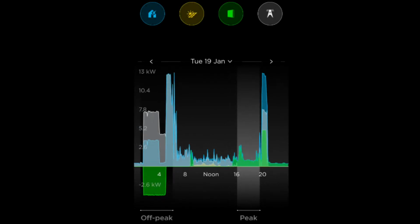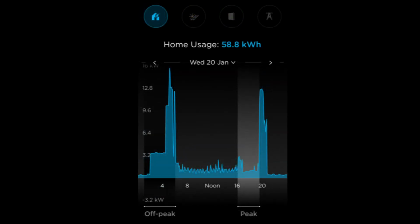There was no car charging first thing in the morning. So just Powerwall and hot water, and then the electric boiler kicked in hard. We're pretty much self-sufficient throughout the day, maybe just gentle pulls from the grid. Self-sufficient between the hours of 4 PM and 7:30, and the boiler kicking in again later on.